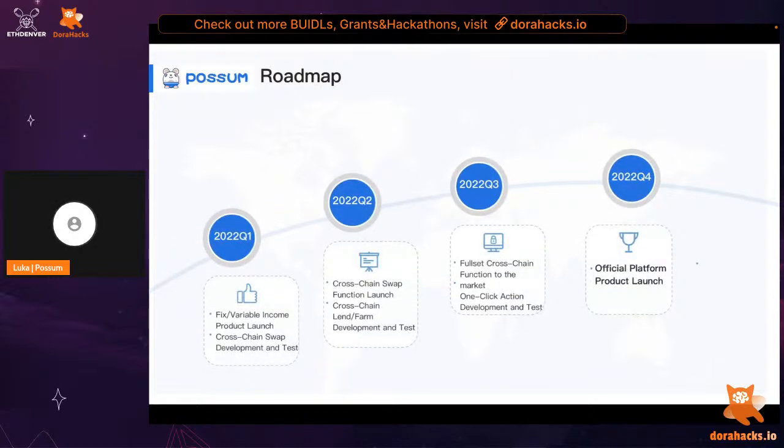And for our roadmap, currently we have finished the development of our fixed variable income products, and we're testing our cross-chain swap product. And in this year, our quarter 2, quarter 3, we will continue to build our cross-chain features based on all the popular bridge projects on the market, and we expect to launch our official platform product at the end of this year.